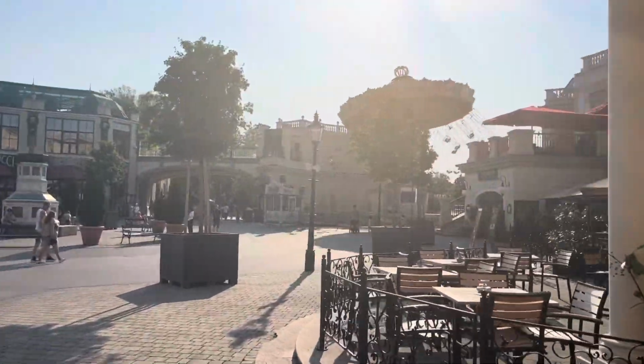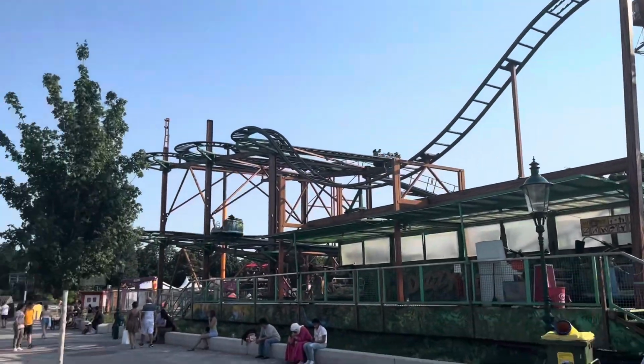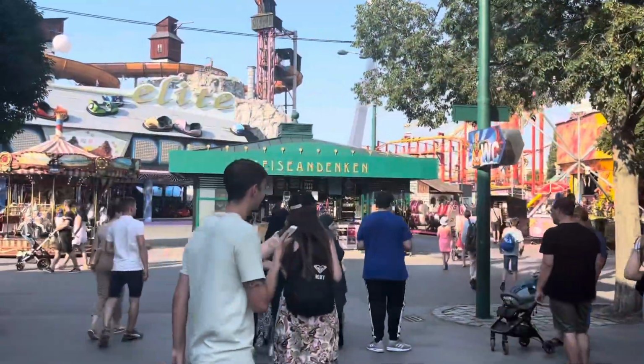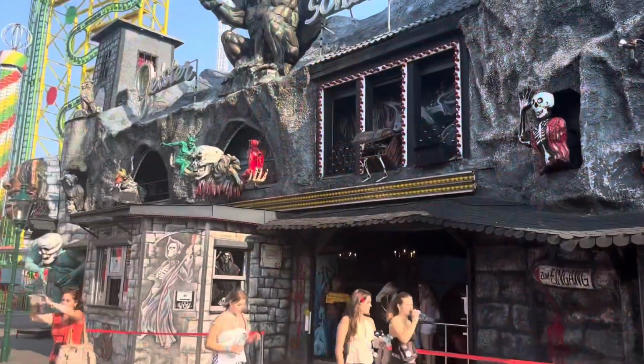A great thing about Prater Park is that you can just wander through and enjoy the atmosphere, or in my case vlog, for free, and then just select any rides that you want to go on and pay for those individually, which sometimes works out better depending on what you want to do. The park has such a nice fun vibe, but it feels sort of chill and relaxed at the same time.